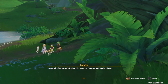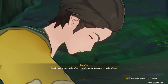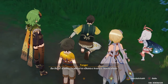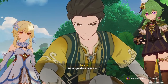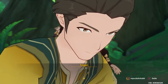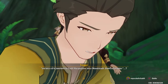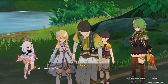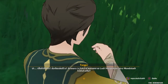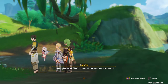Aha! There's a new note just as I expected. Yes, yes! It's the same handwriting, which means it must have been written by the same Aranara. Let's see what it says. Ooh, what could it be? I want to visit Mondstadt during the Ludi Harpastum again? No, that's impossible. This must be some kind of mistake. How could an Aranara go to Mondstadt for the Ludi Harpastum? Even I would never write that into a fairy tale!